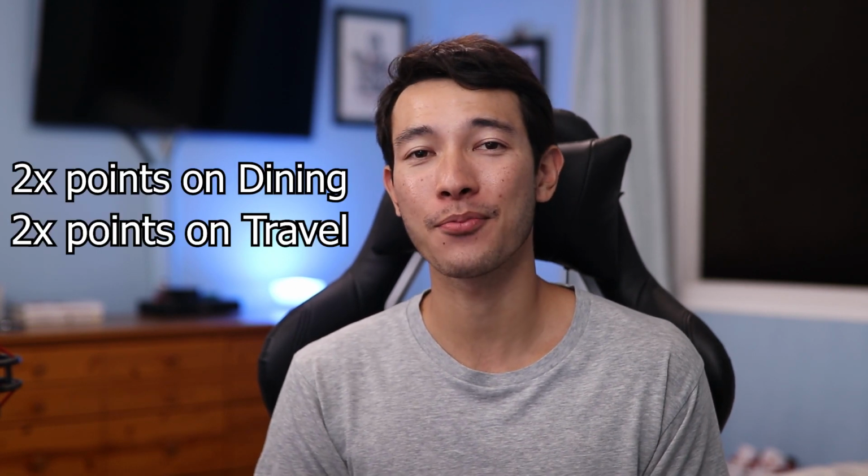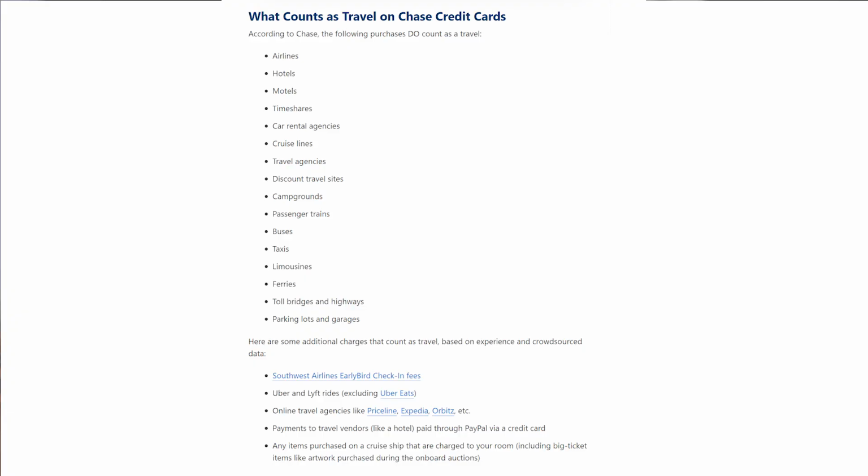Now, how do you earn points? So the card does have 2x points on dining and 2x points on travel. And the travel does not just include airline tickets, but a bunch of different options as well, which is nice because it's more flexible and you could use it more often.